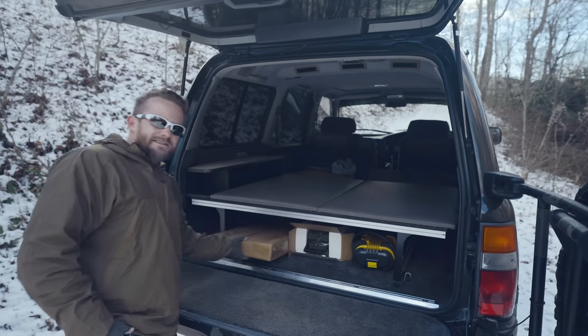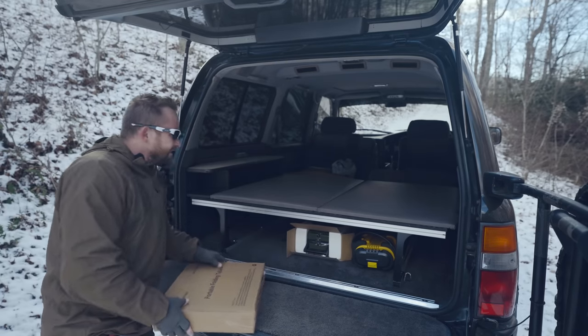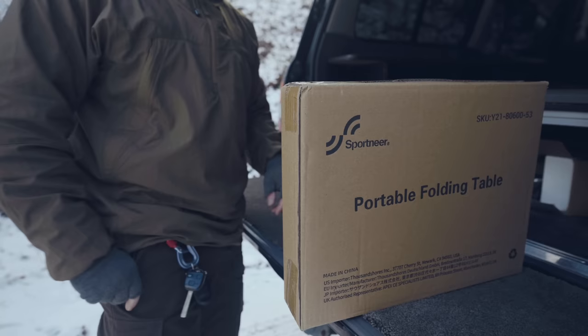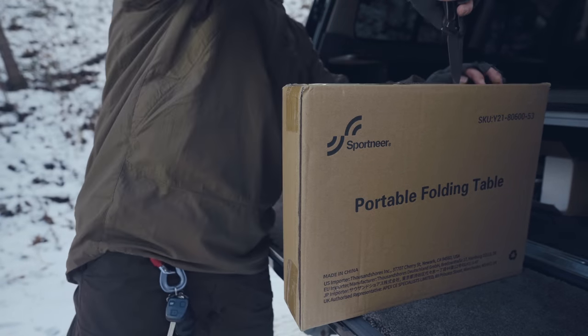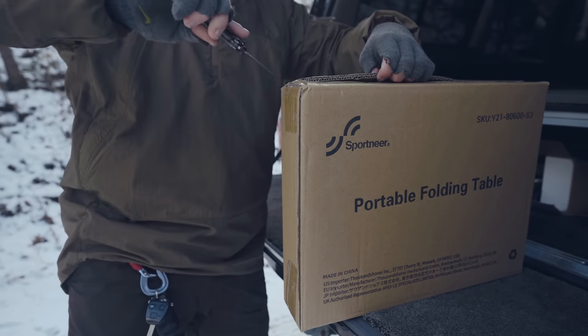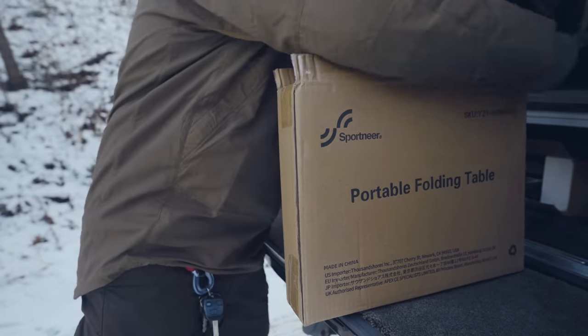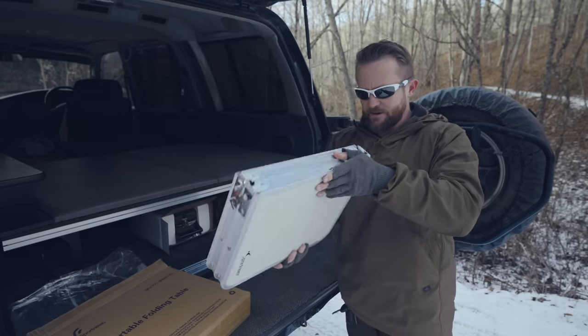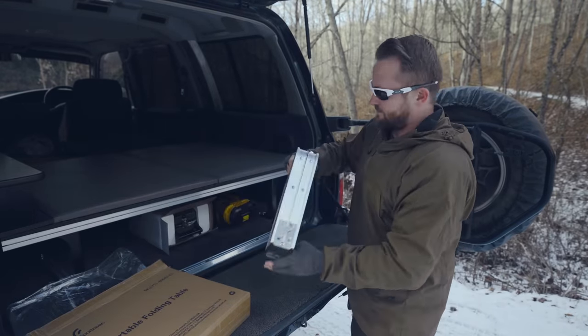Anyways, I decided to pick up a table and see if it would fit inside here. And this is what I got. This is from Sportineer, and we might as well open this up now. So here we go, let's see if this is going to work.